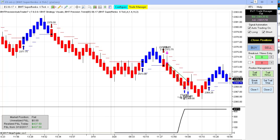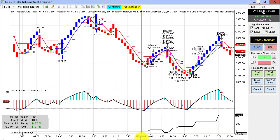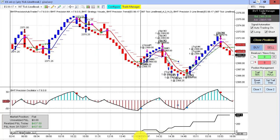Nevertheless, a very solid performance on this chart. Okay, next up is the E-mini S&P on a 987 tick line break chart. So I have been experimenting with line break charts. This one is actually trading 3 contracts. This did 437 today on not a lot of trades.